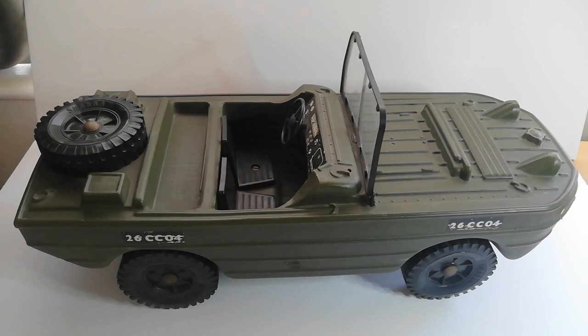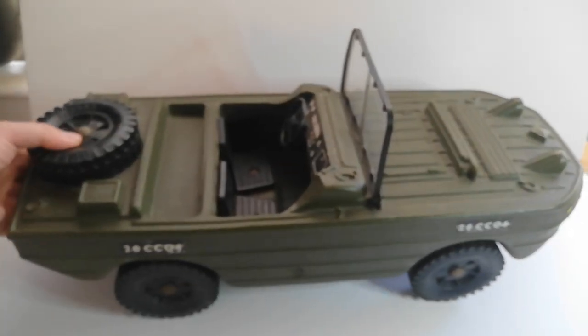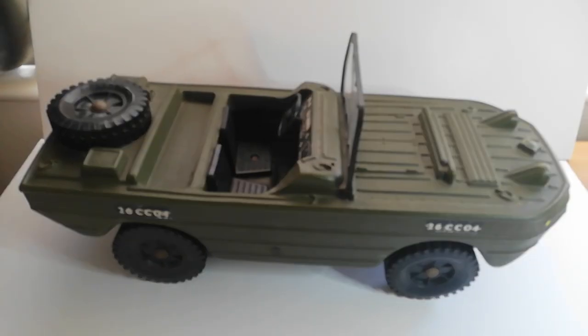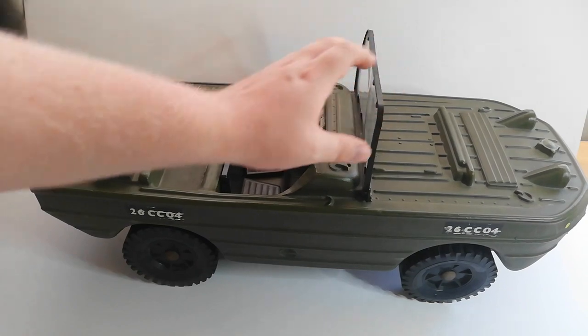So I'm gonna try and keep this short and sweet. This is a really cool amphibious car made by Sharna. Well, it says Sharna here, but on the front it says Shirley Toys. So this is not actually Action Man. A lot of these toys were made in the 70s.